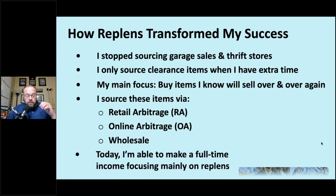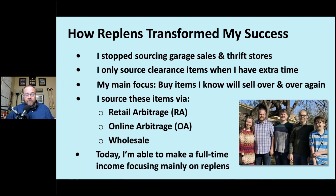So today, guess what? We're able to make a full-time income because we mainly focus on sourcing replenishable items that we can find and easily restock, send to Amazon, and see that success, see those profits. And here's a picture of my family today. See, my boys are huge now. My oldest is grown, and this family has grown up watching me sell all these replens, and it's been a great opportunity.